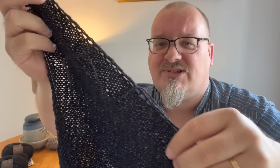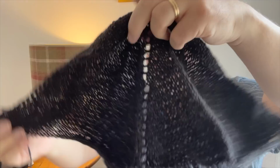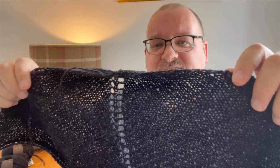I think that's eventually going to be the long edge of the triangle, and it's moving triangulally down there. Sorry, I'm not holding this very well. And it's so easy. It's just knit and purl.